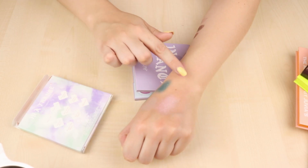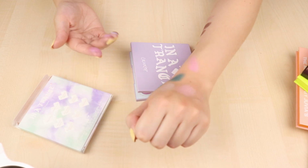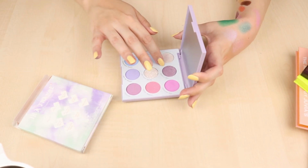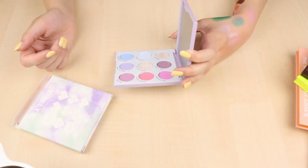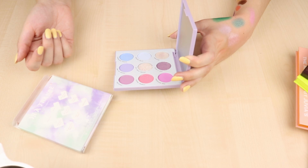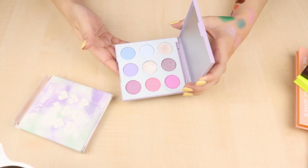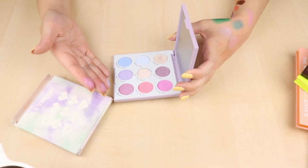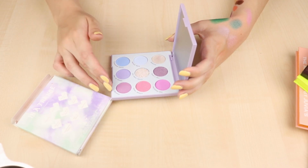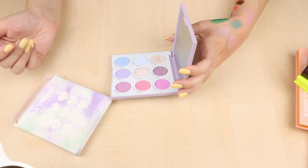Let's see if I still have room to swatch this. I guess that pinky one is fine, but the other shimmers, like this purpley one, I didn't really like. I don't really feel like I need this in my life. I don't really feel like I'm ever gonna be reaching for this one. Even the shades that I thought would work for me, they don't really work for me.